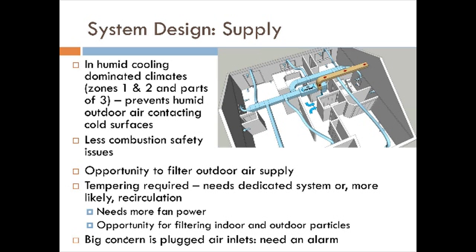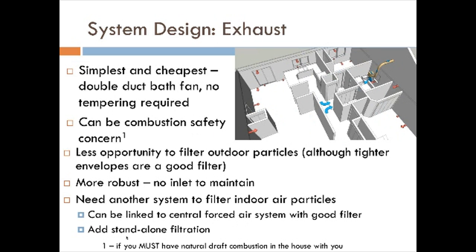But just like the HRV system, a big concern is plugged air inlets, because once the air inlet is plugged, there's no ventilation going on. Unlike the balance system, at least it's still an exhaust if the air inlet is plugged. For a dedicated supply, you better make sure that air inlet stays open all the time. And the last of the three canonical systems is the one that is probably seen the most, and this is an exhaust system. I think it's popular because it's simple and it's cheap.